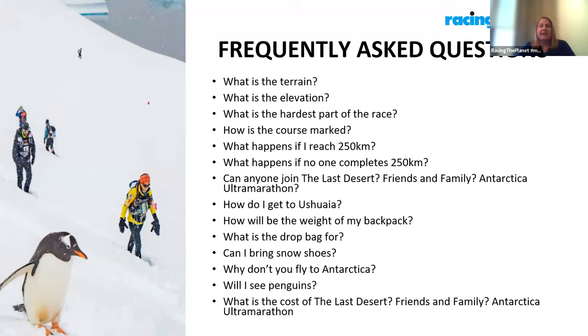Okay. And then what is the cost of the Last Desert? So for an actual racer, and that is someone who has met the qualifications, completed two of the Four Deserts Race or Racing the Planet Ultramarathons, the cost is $13,900 US. For friends and family and those taking part in the Antarctica Ultramarathon, it's $12,900.